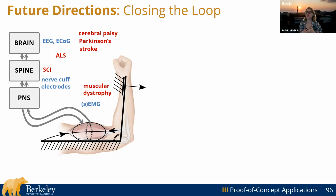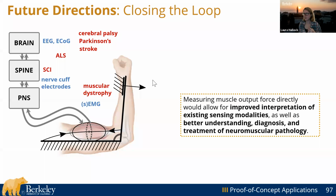And secondly, there are all sorts of different pathologies that show up at different places in this whole loop. For example, cerebral palsy is a brain condition, but it causes very specific physical changes in the musculature, like muscle stiffness. So in order to understand that full loop, we really want to be able to measure at multiple points. Hopefully this can ultimately lead to new insights, not just for novel device control schemes, but also in the space of healthcare and rehabilitation, and really understanding these pathologies.